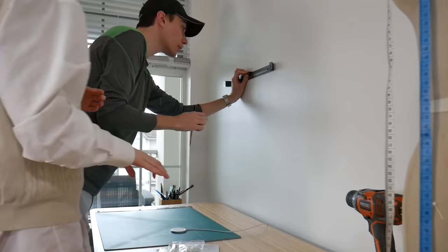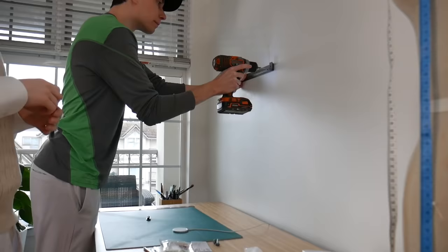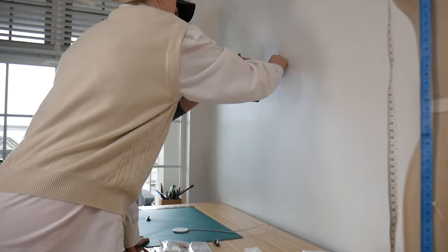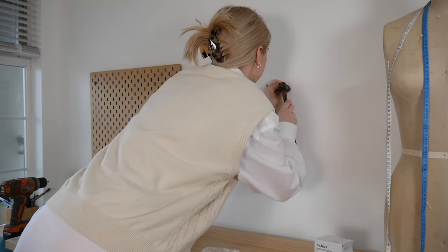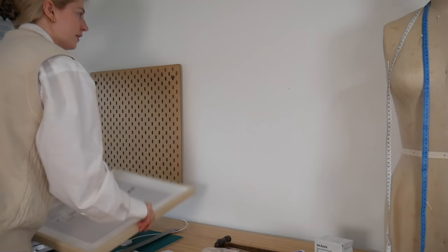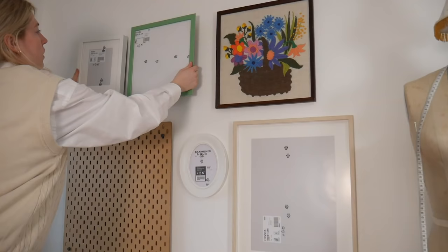So I'm not a huge fan of my pegboard, but it is very practical because I can hang my scissors and all my sewing supplies there. So that is why I kept it. And then I just got some picture frames from IKEA, and then I bought some artwork off Etsy for it, just to spice it up and make that space a little bit nicer, a little bit more trendy. So I hung up my picture frames before I even chose the artwork because I wanted to know where each frame was gonna go. And then I was gonna buy the artwork for each frame afterwards.